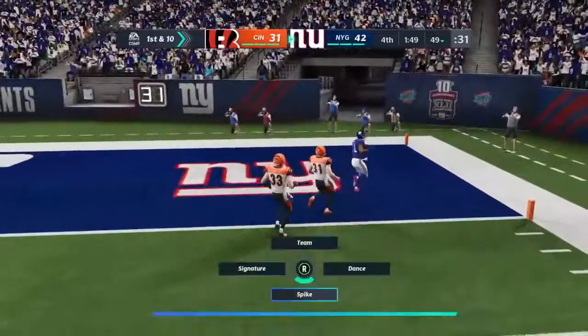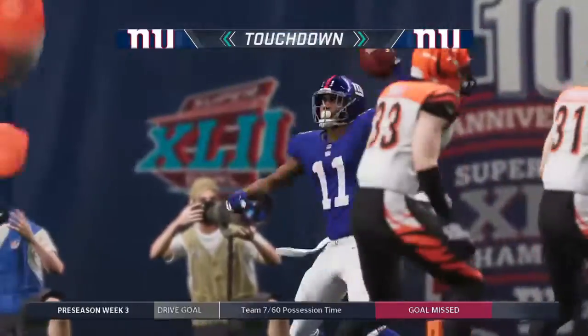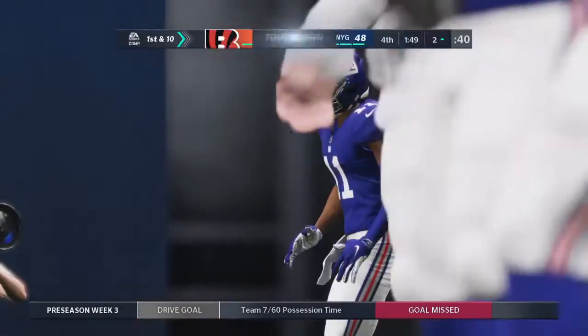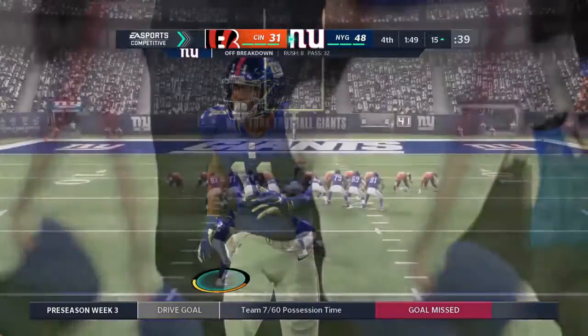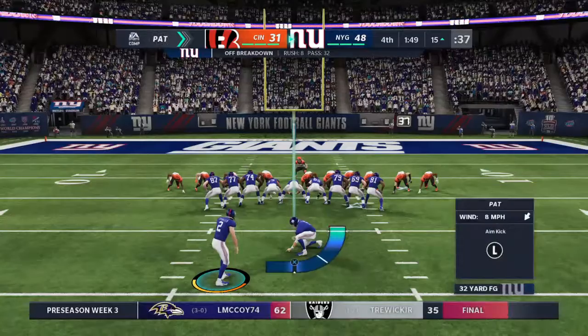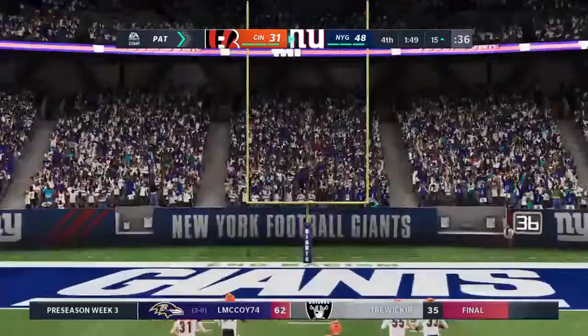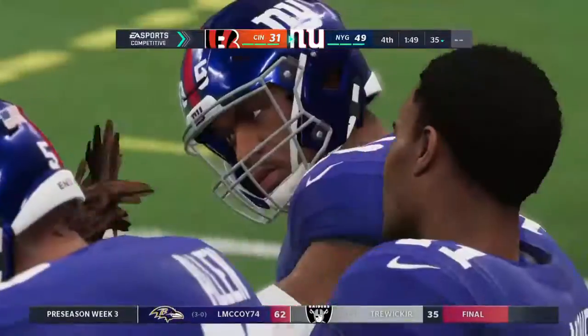And this is taken in at the 5. And he will take it on in for a giant touchdown. Darnell Mooney. Ready for the regular season with his 2nd touchdown of the game. And the Giants are able to grow their lead. And his kick is right through.